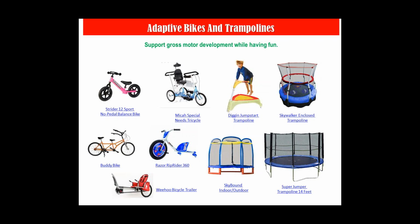And next we have adaptive bikes and trampolines. These support gross motor development while having fun. So the first bike, sorry about that, the first bike is the Strider bike. It's the no pedal balance bike, and it's great for learning how to balance. They make many different sizes. You can order from their website, and they also sell some of their models on Amazon.com too.